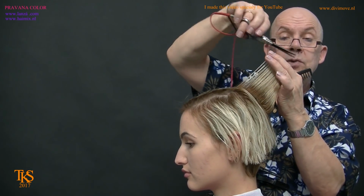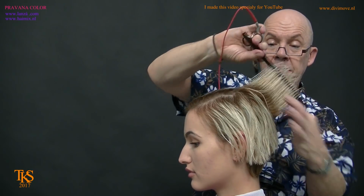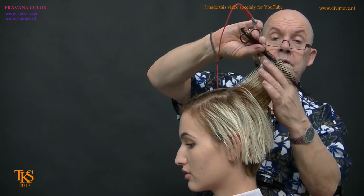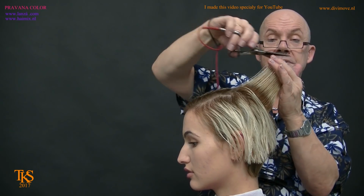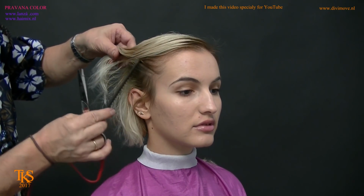The scissor is from Jaguar. That's the TCC1 care cut. And now I'm working at about 130 degrees. Coming to the right side, this part in the line of the chin line, so I copy this line.